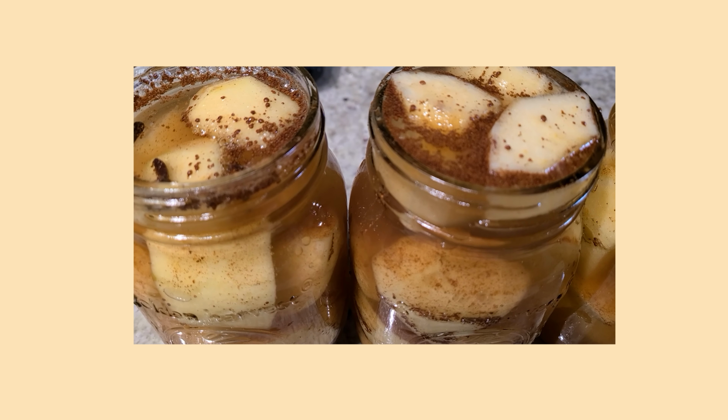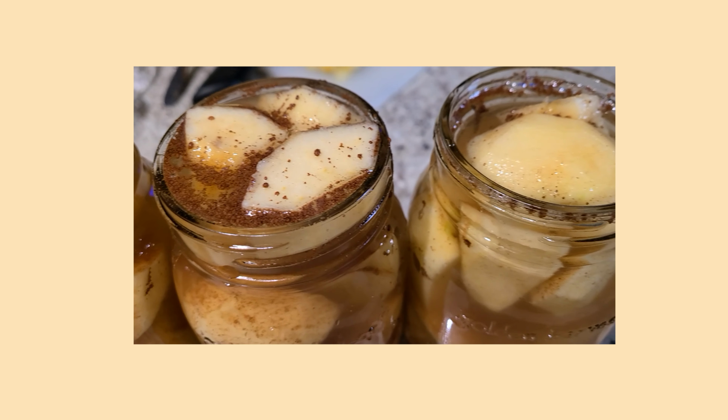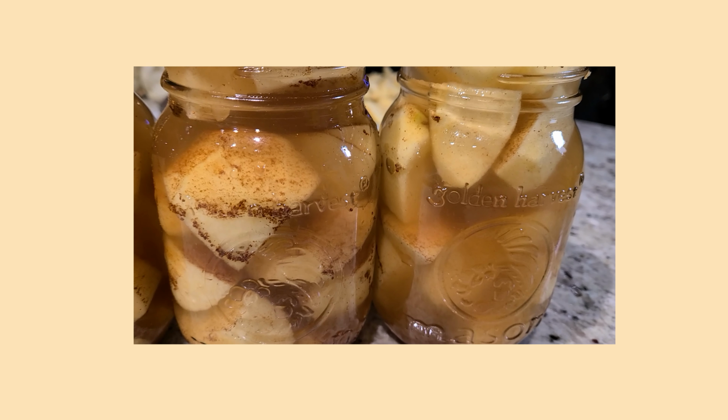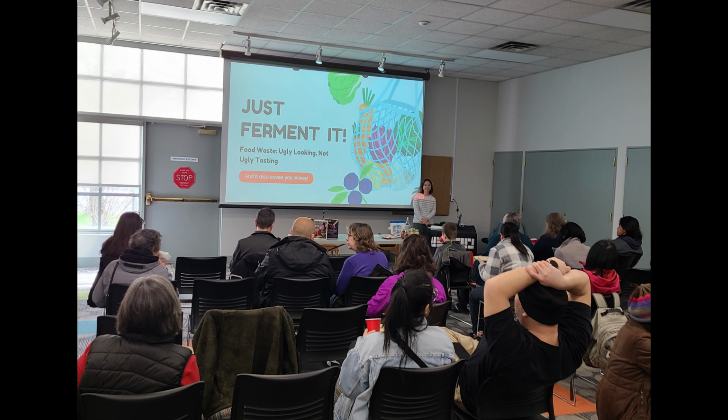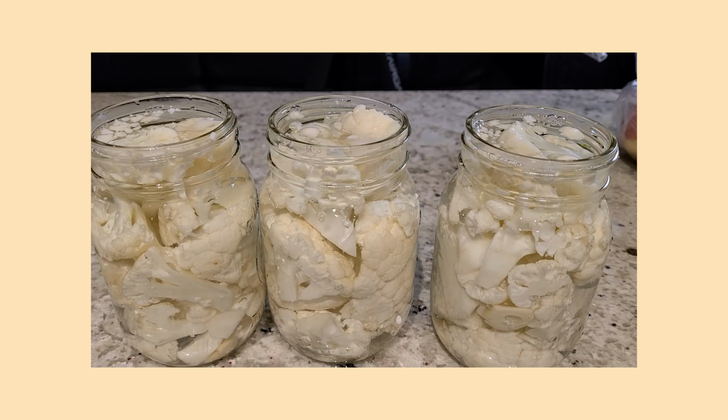The same thing with the apples. They are so crisp after 7 days, and they have a mild cinnamon and clove flavor to them. They have a hint of sweetness and aren't salty. And the apples were a big hit at the library where I did a Just Fermented presentation. The cauliflower had a nice crunchy texture, and it just had a nice clean cauliflower taste to it. I didn't season it with anything. When I burped the jars, it really smelled like farts though, but it tasted good.